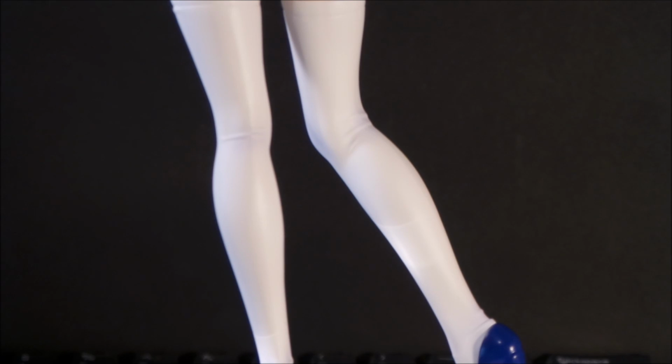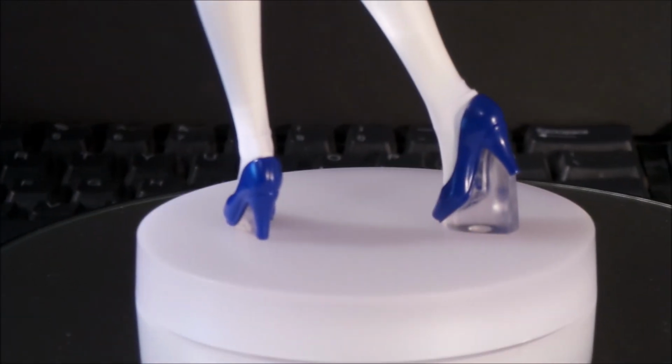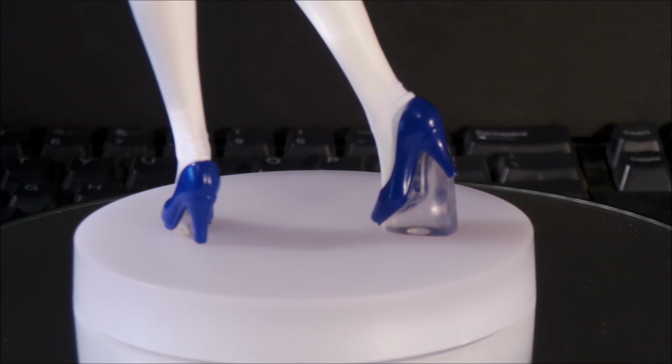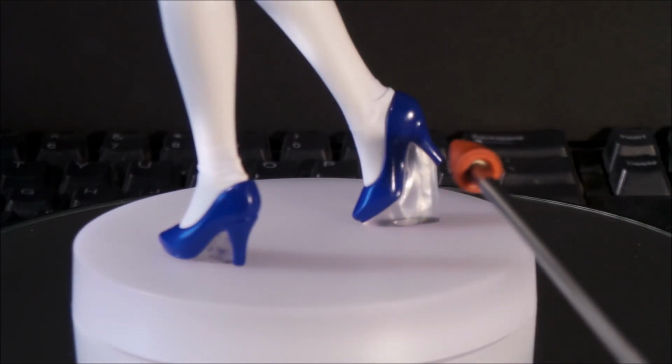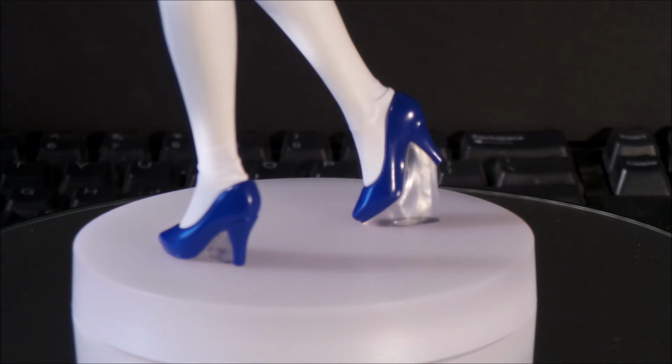Also, on the shoes, we'll go back to the shoes real quick. There's a clear plastic that supports the shoes, in between the front and the high heel.